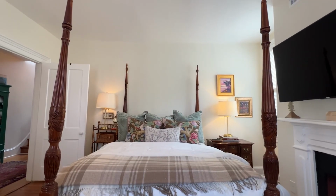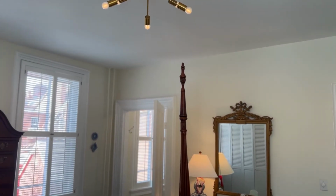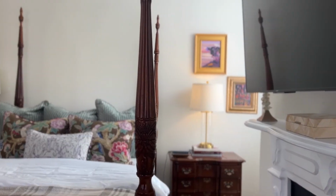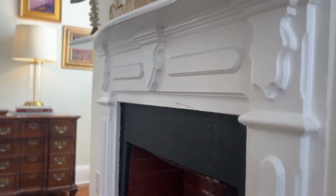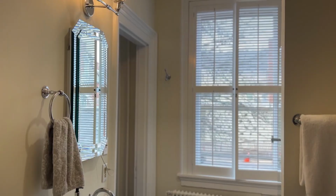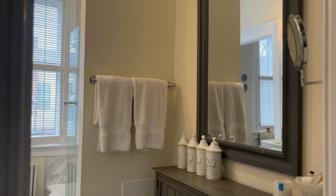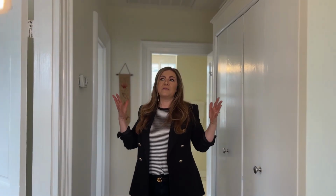All the rooms in this home are gracious size, beautiful windows, tons of natural light. We have the charming feature of the antique fireplace. Unfortunately, it doesn't work. But many people in these older homes will retrofit a gas line and just put a gas insert. So you could do that. Again, we have tons of windows, lots of natural light, additional storage, and 2 beautifully appointed bedrooms.